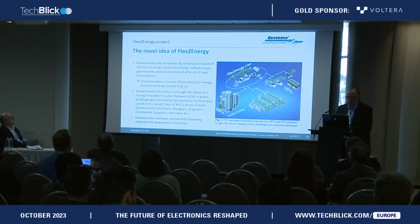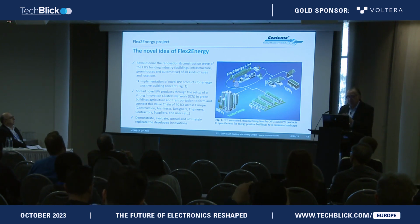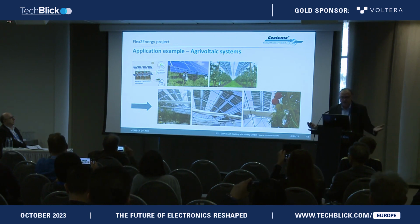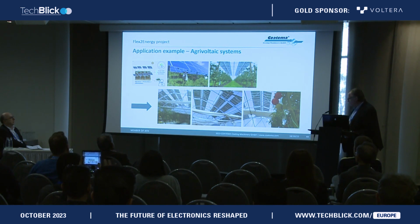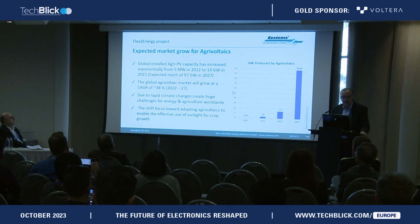Main application will be agrivoltaics. That's a new field. I'll show a picture later. Will be integration in automotive and also building integrated systems where we have partner in the project. The millions of square meters you have to bring anywhere. So agrivoltaics using lightweight OPV modules inside of greenhouses is the next trend for us. They're easy to install, and you see here the high potential market we estimated in Flex to Energy for this approach.